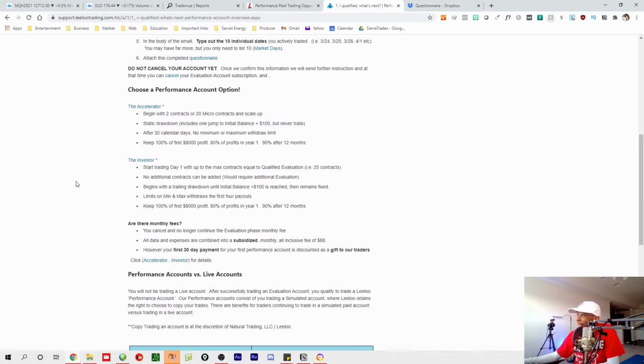You don't have to sign in and have an account to get access to this information. It's open to the public. So it's definitely not a scam. You should know what you're getting into before you get into it. Make sure you go through this and read everything before you start trading with Leeloo. Okay, now that horse is dead. I done beat that horse enough. All right, so moving along.